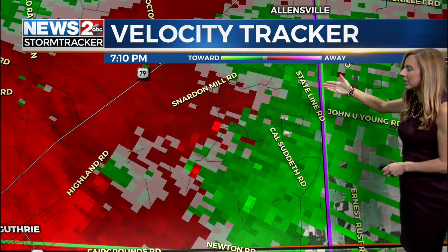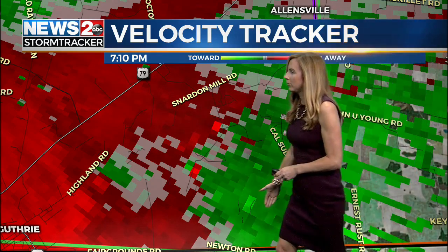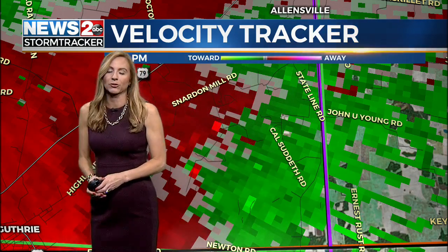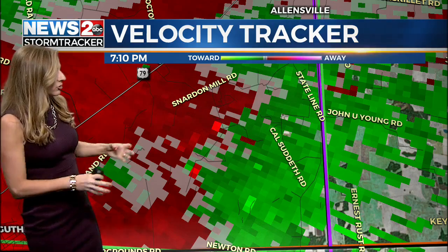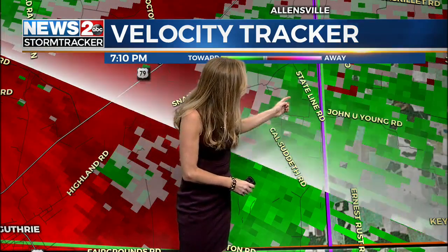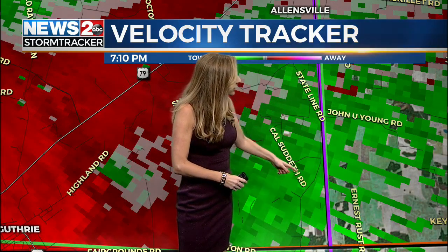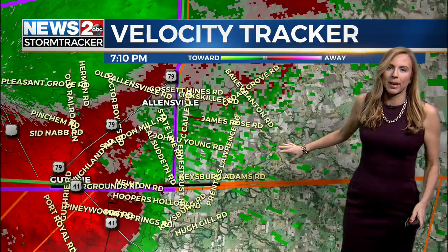State Line Road, Cal Sudeth Road, Newton Road, Highland Road. It'd be probably right over you folks right now. So hopefully if you're in Highland, on Highland Road, you have taken your tornado precautions. I can't stress this enough. And then if you look to the east here, State Line Road, John Young Road, excuse me, Ernest Rust something Road too. All of this is in the direct path of this storm.